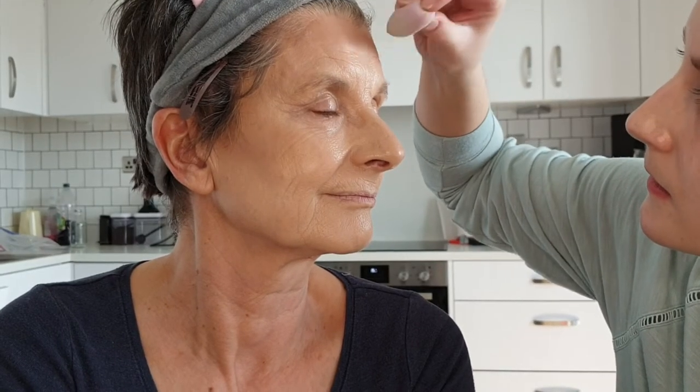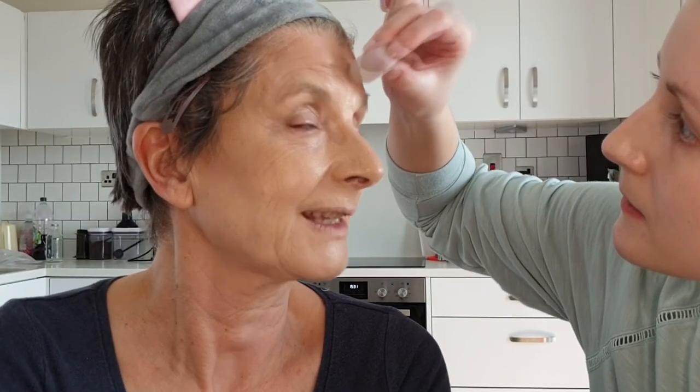I'm going to pop a little bit of concealer on the small amount of pigmentation that's just on the forehead there, right in the centre. That's a problem when you get old. You do get variable skin tones, pigmentation, broken veins. A sad but true fact of age.